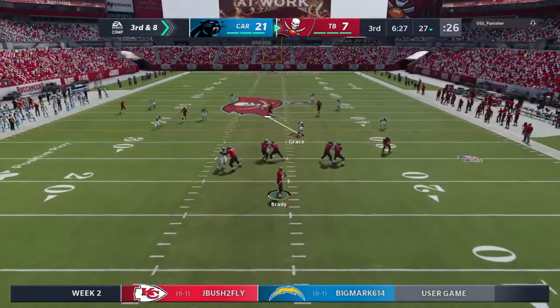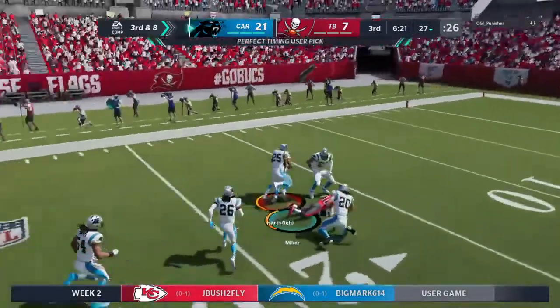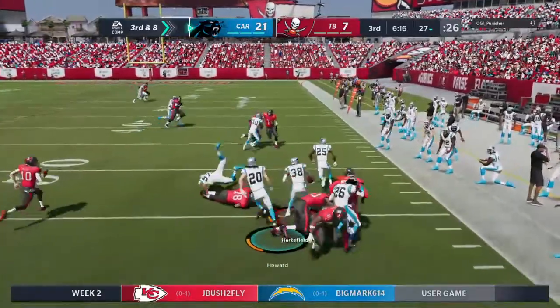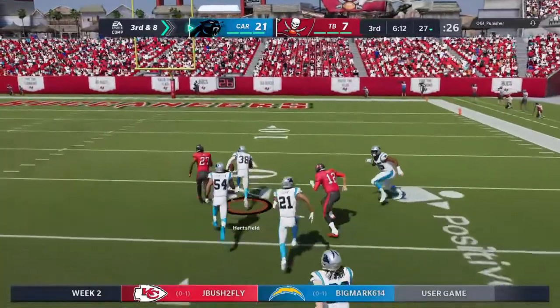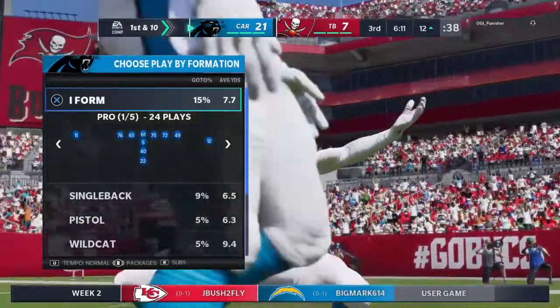On 3rd down, Brady going deep this time for Miller. And my goodness, another interception. Picked off at the 17. And some room to work. And they will finally get him, but not until he's all the way down inside the 15-yard line.